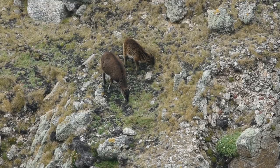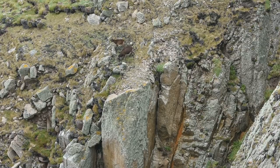Like the goats, they seem to delight in taking unnecessary risks in order to get a bit of food.